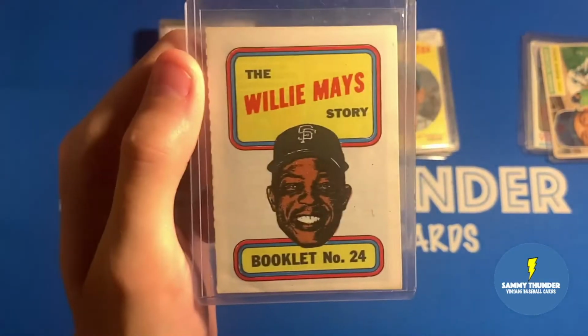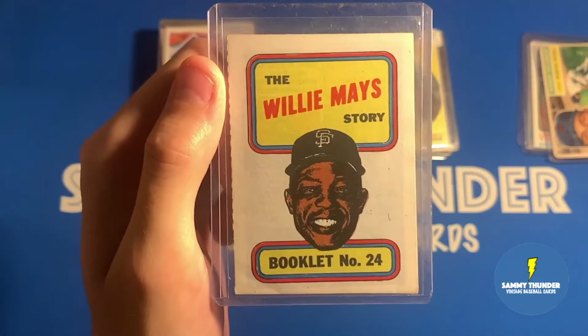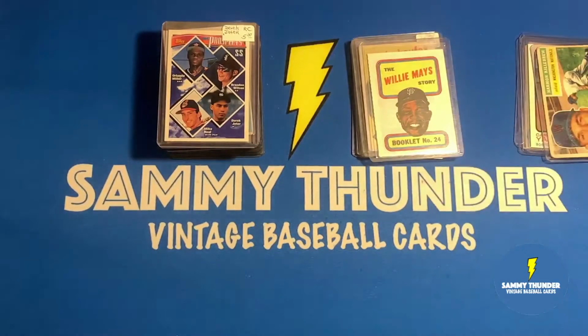This one was really cool. The Willie Mays story. I recently got a bunch of these booklets, not Willie Mays, but a bunch of other ones. I have them right here, and I thought they were just really cool. They're like little comics. I showed them in another video actually.